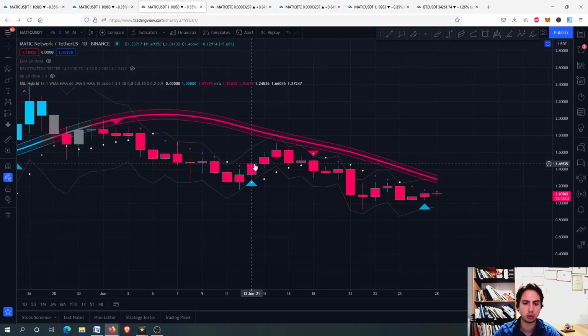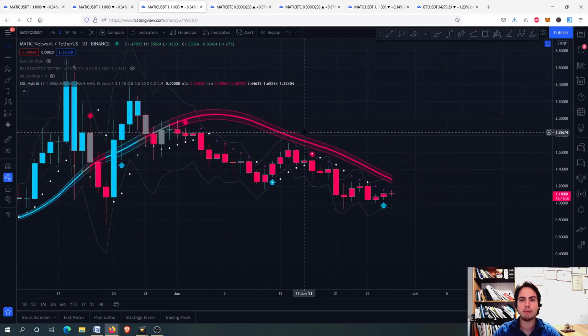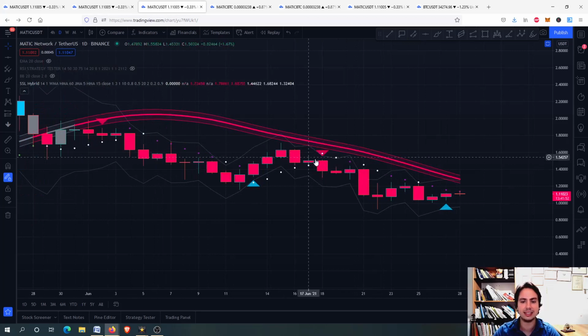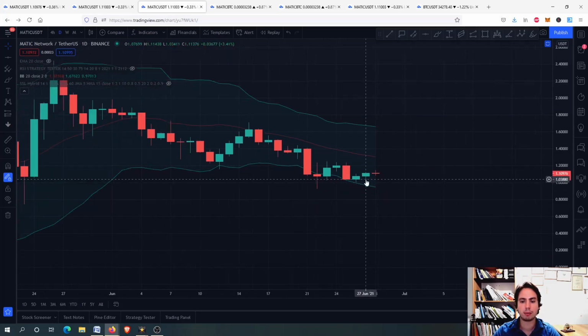Because we had a buying opportunity here and we could be in a loss if we had sold here as well. So you want to be careful with the shorting opportunities that this indicator is giving, right? Let's go to the Bollinger bands, and we can see on the Bollinger bands, when we approach the bottom line, we usually have a buying opportunity.